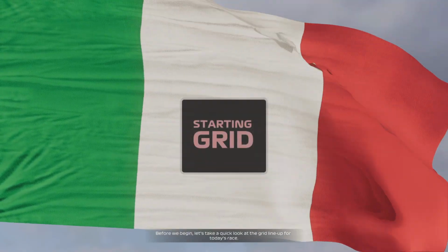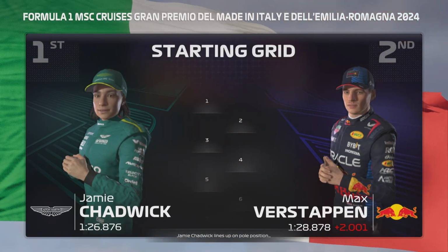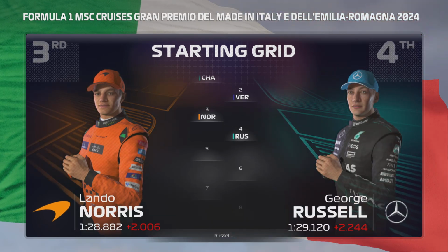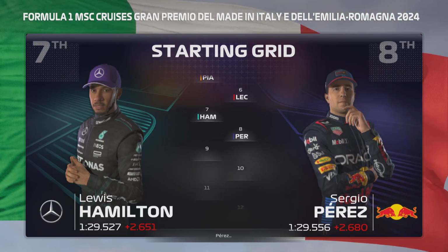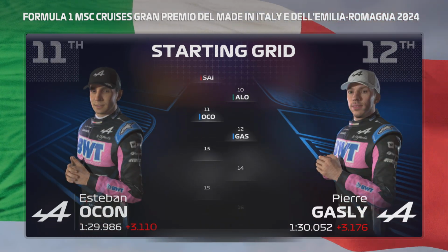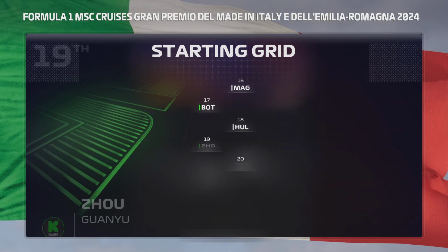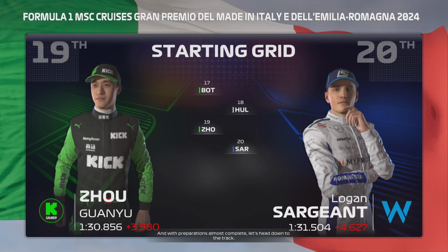Before we begin, let's take a quick look at the grid lineup for today's race. Jamie Chadwick lines up on pole position, edging out Max Verstappen, who will start from P2. Considering the rest of the grid, we have Norris, Russell, Oscar Piastri, Leclerc, Hamilton, Perez, Sainz, Fernando Alonso, Ocon, Gasly, Tsunoda, Ricciardo, Albon, Magnussen, Bottas, Hulkenberg, Zhou, and Logan Sargeant. And with preparations almost complete, let's head down to the track.